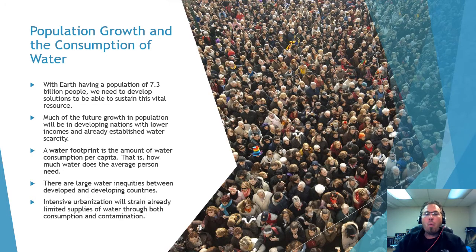So again, why is this happening? Well, you can see it in the picture. People. There's a lot of people. You have about 7.3 billion people, and we need to be able to figure out ways to sustain the water consumption that's going on. And the unfortunate reality is some of the areas growing the fastest are those that have not necessarily the most economically viable economies. So, poor nations are growing at a faster rate than the more developed countries. And that's a huge issue because you take more people and put them in an area that has even less water, you're bound to have water issues.